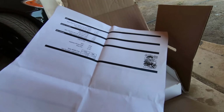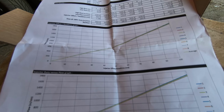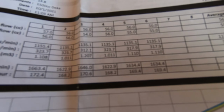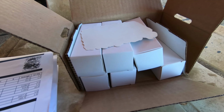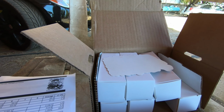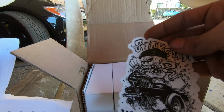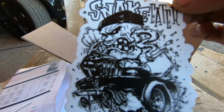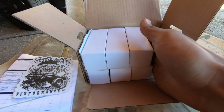So this is their sheet. I think they do a flow test, and they came up pretty good right here. So yeah, these are 1500 cc's. They should be able to handle full E85 without an issue. And then I also got a sticker, Snake Eater Performance, really nice. And here they are, 6 injectors.